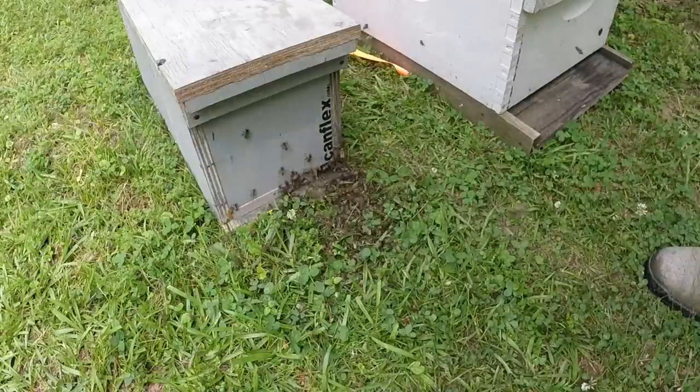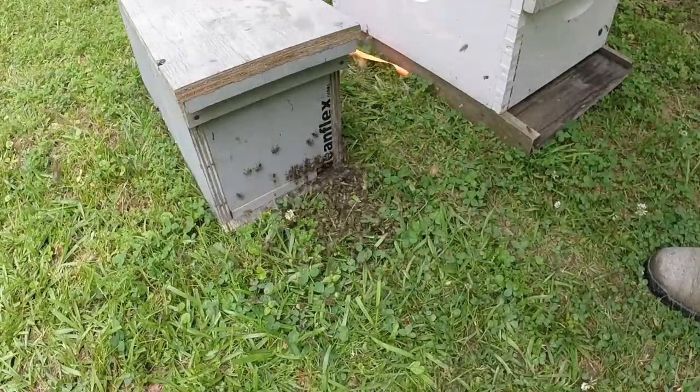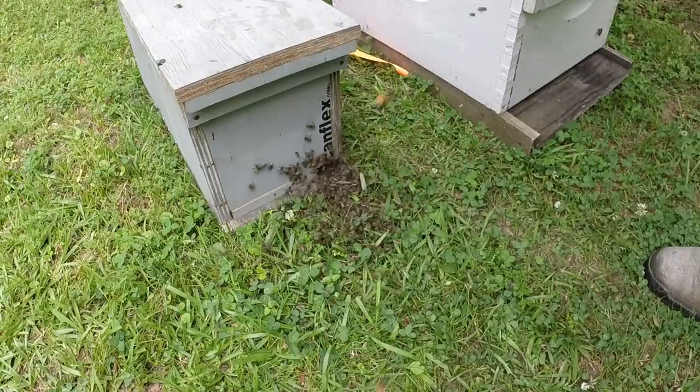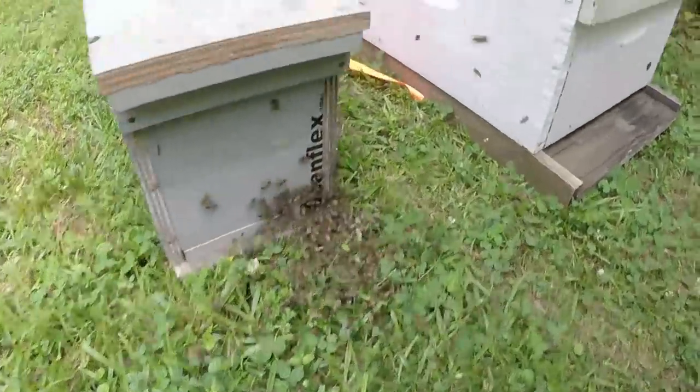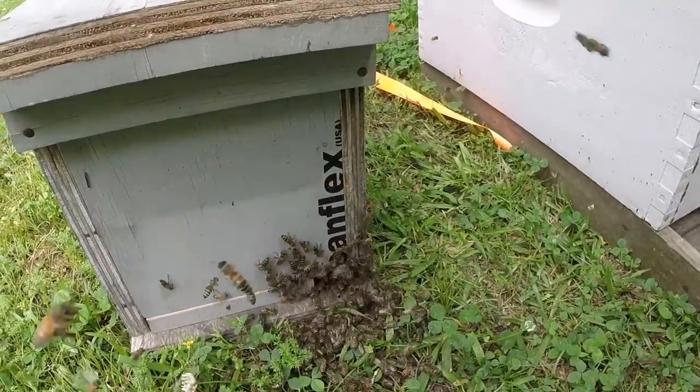Now we're gonna fire up the smoker, smoke them off the branch. There they go. There you go, guys. That's her. She's the one. If she's caged, makes it easy.